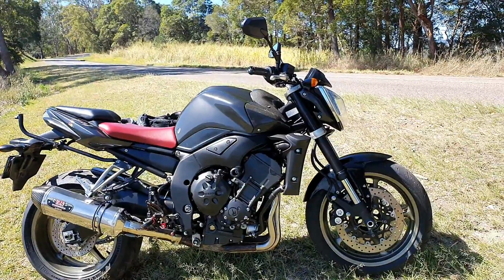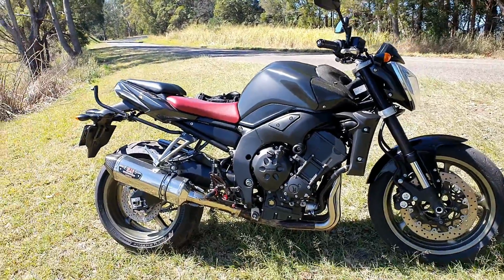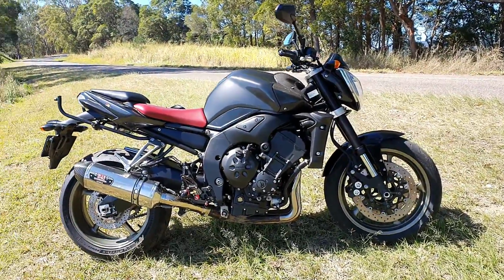And I'll compare it to the MT10, which is what I had, and we'll go neck and neck and do a lap with that. The MT10 I did a minute 33. I was still learning to ride that bike faster, and this just happened to take over.